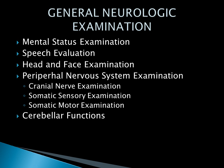So it is important to be aware, to be familiar, and to be competent in the general neurologic examination. So let's talk about the components of the general neurologic exam, and then we'll expand on each of these components in some detail. The general neurologic exam is going to consist of the following 5 basic components. Number 1 is going to be the mental status examination.